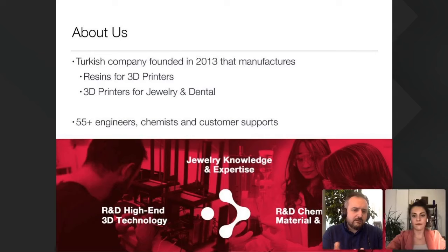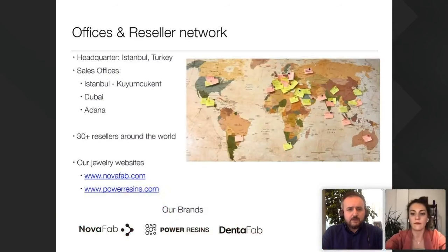When I look at our company, our know-how is mainly mixed in three segments. First of all, we do a lot of R&D for 3D printing. We work on the material and the chemistry side, and we put those two areas of knowledge together in one particular area, which is jewelry or dental. We don't do any other areas than jewelry or dental, so we are not interested in prototyping for industries and so on.